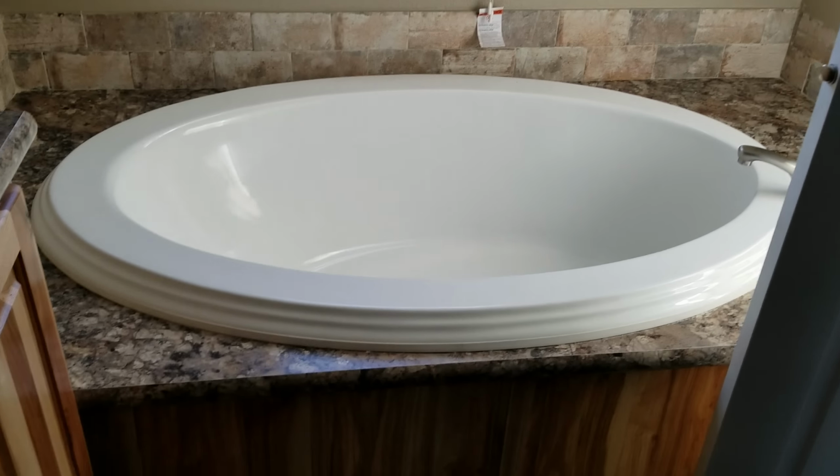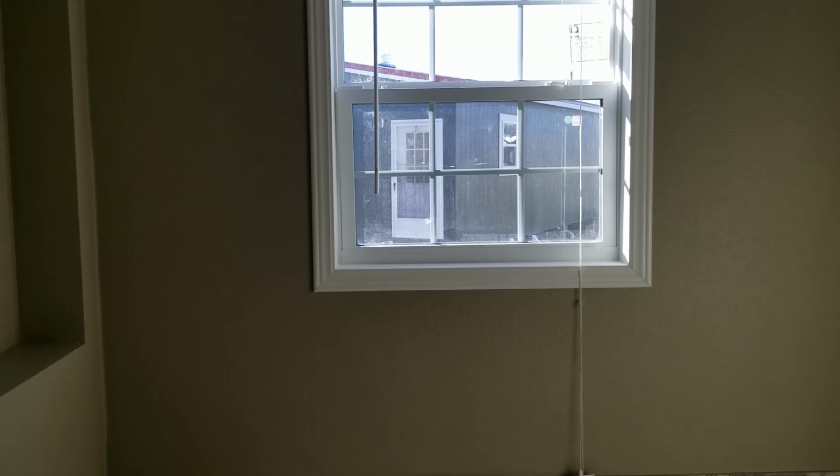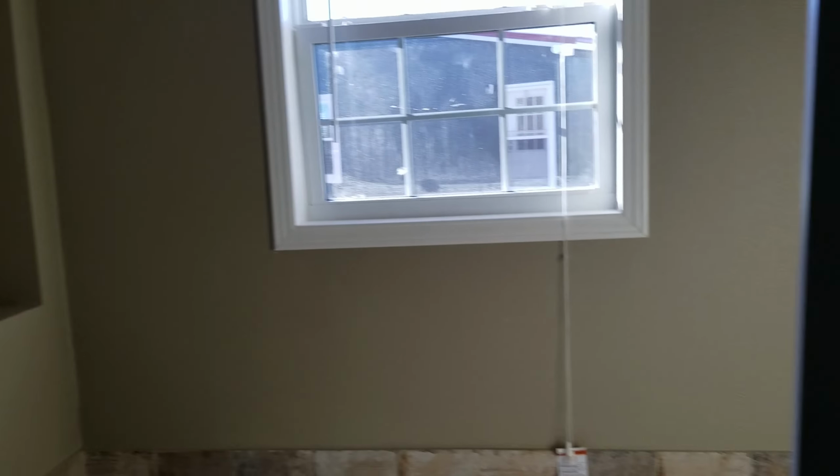Then here is the big soaker tub with the privacy, or with the window over the top, and the little arch niche. These ceilings in here are extra tall too. They're an 8.5-foot tall ceiling, so you get a lot of volume in the home.